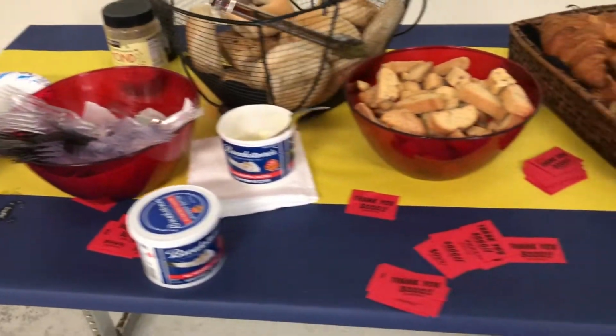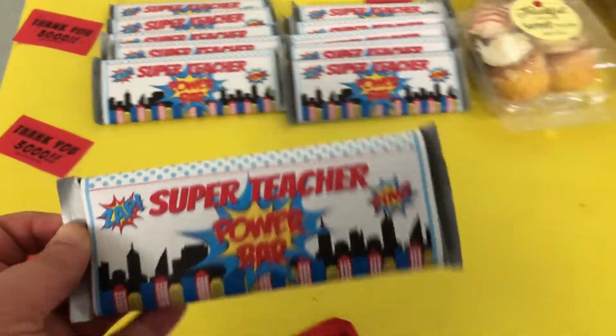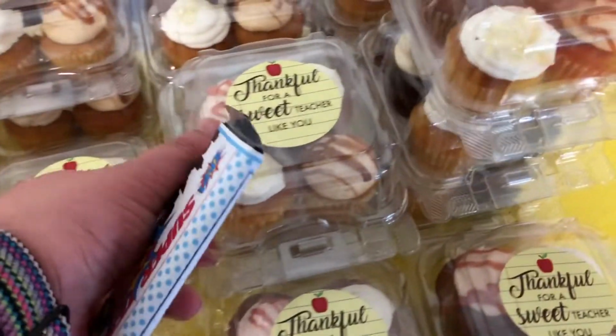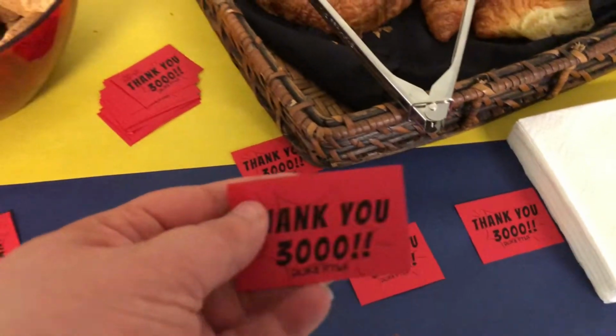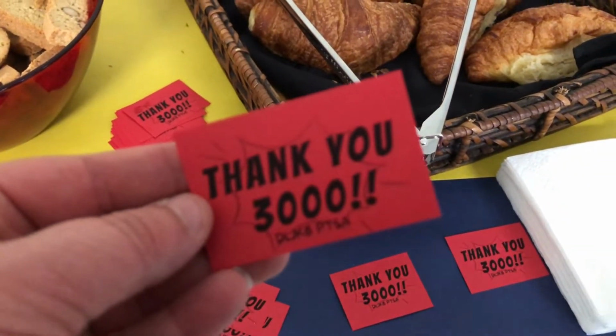This morning when I came in, I noticed that there was another display for the teachers. There were some bagels, there was coffee again, and there were some little mini cupcakes along with a chocolate bar and a little paper that said thank you 3000, which was amazing. And a student today also gave me a Starbucks gift card, which I appreciate greatly. And I can go get myself a tea today after I finish my workout.